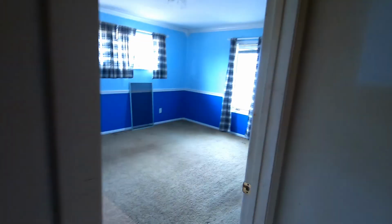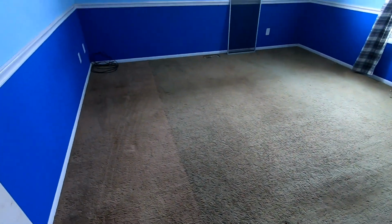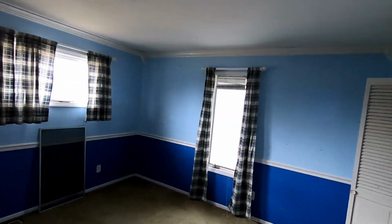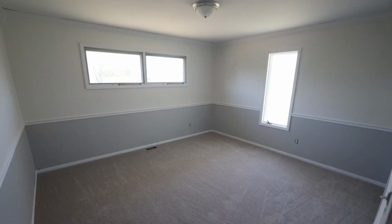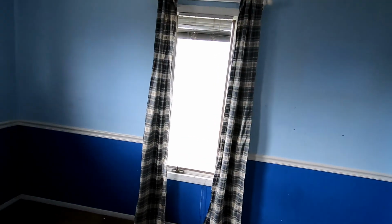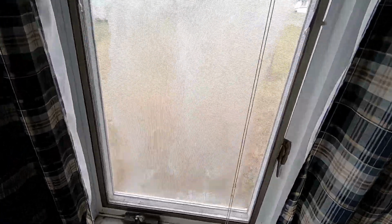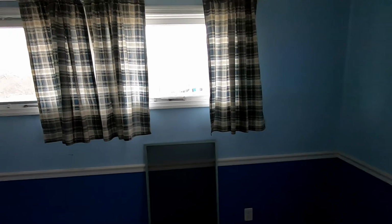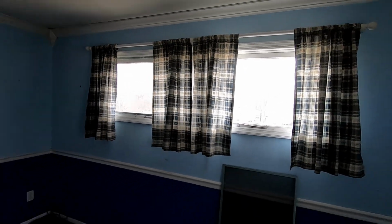This one isn't too bad down here. Carpeting, of course, needs to be ripped out, but at least it has decent paint. Probably just to change the color and go over it once. Fresh paint and new carpet goes a long ways. Some of these windows, I don't know what happened to this guy. He's fogged up or got something. Obviously, that'll have to be changed out, and probably change out this window similar to the other one.